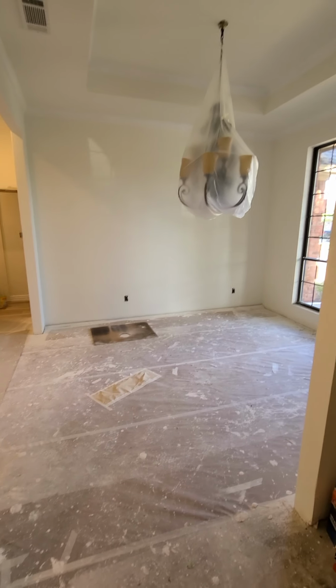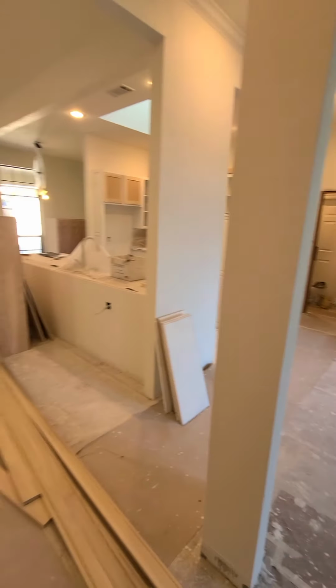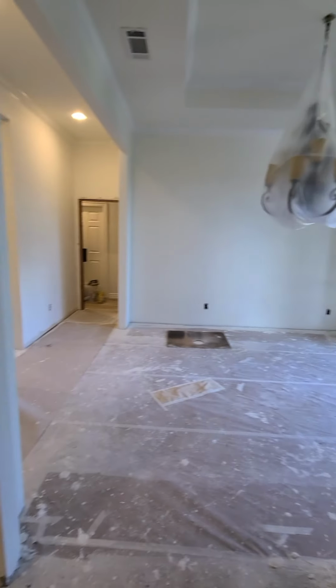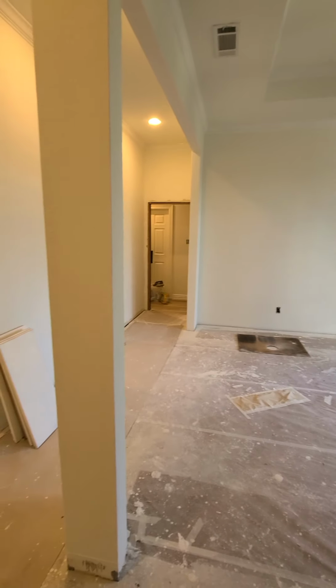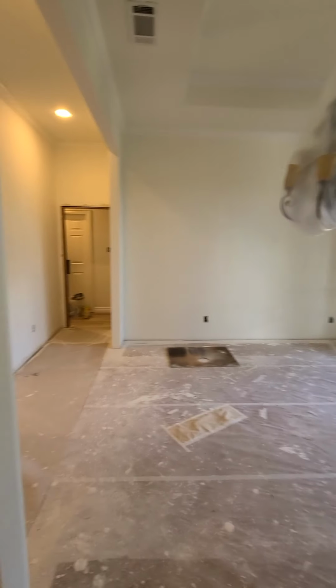To the right of the entry, we've got the formal dining room, which we tore out the chair rail that was all along the sides here and all the way around the room and really all throughout the house. We had it here in the kitchen, we had it all throughout the living area. So all that is gone, and they have textured to match the knockdown texture that was already existing on the ceiling, and they have really done a great job. So that's formal dining there.